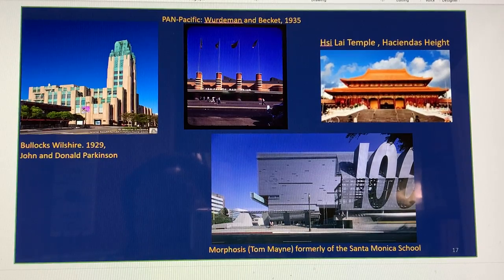Besides that, we have many more projects in LA. For example, the Bullocks Wilshire from 1929 from John and Donald Parkinson. We also have the Pan Pacific from Wurdeman and Becket from 1935. We have Saint Sophia, or Hastener Heights. It's a temple on the hill. It has many levels. I have visited there many times.